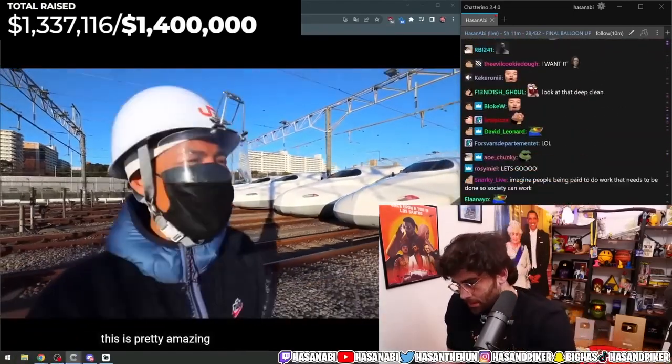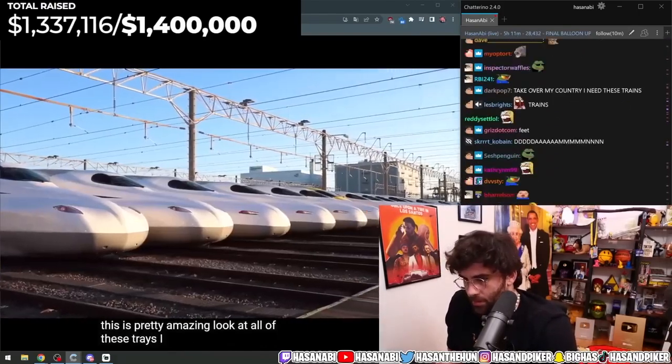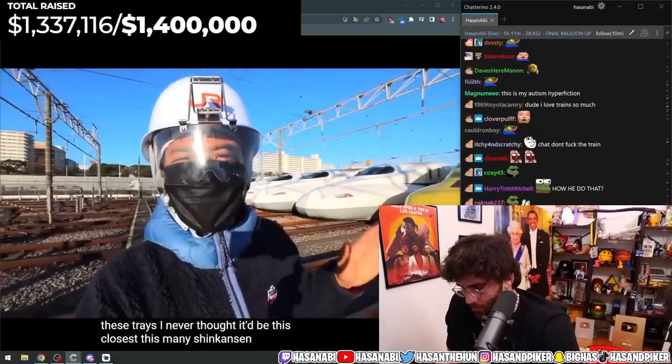This is pretty amazing. Look at all of these trains. I never thought I'd be this close to this many Shinkansen trains.